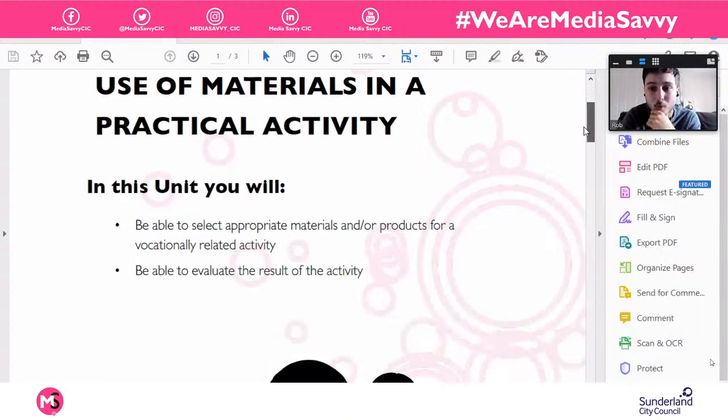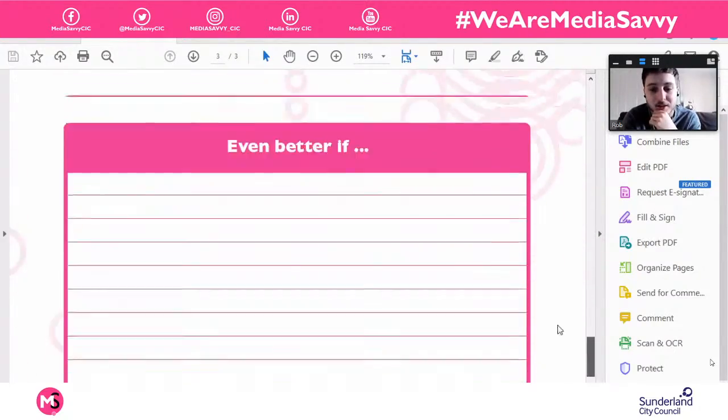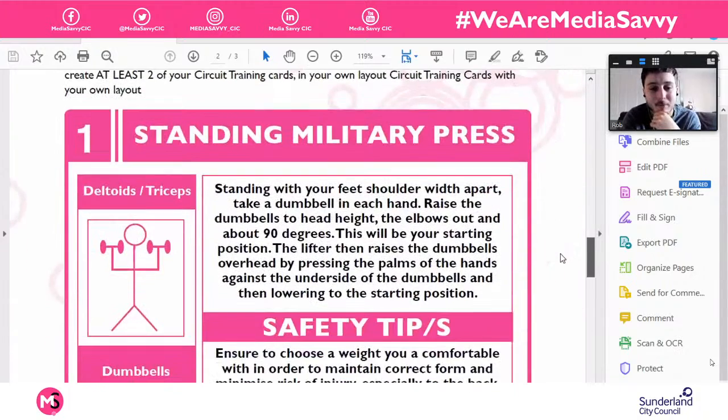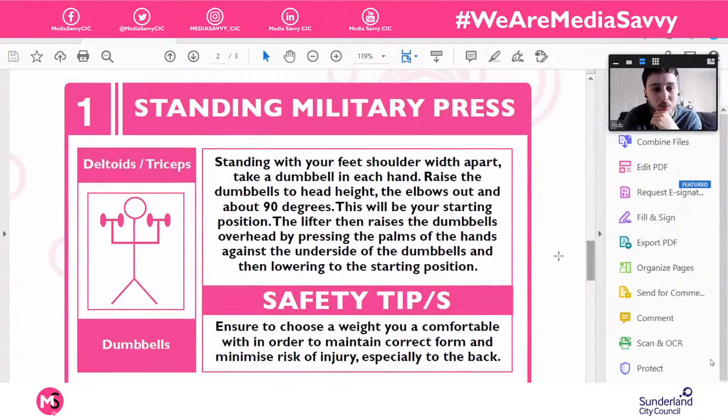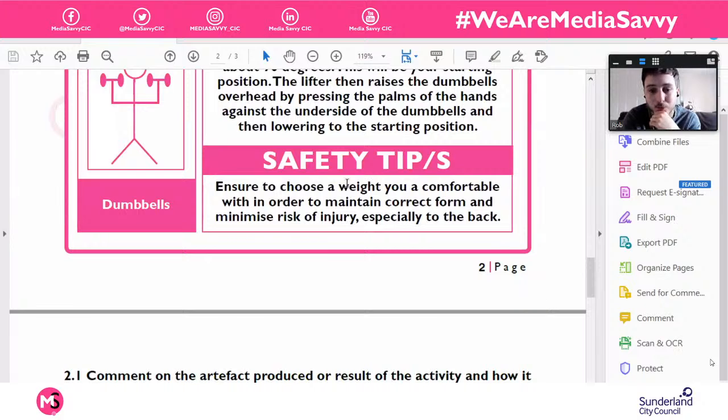And then this second workbook is to help you with your circuit cards. It's all to do with your circuit cards. There's an example of one done in the past. As we can see, we've got the number in the circuit, which keeps it nice and straightforward. If you've done 2, you know that you're moving on to 3 next. The name of the exercise, a little diagram, the name of the equipment being used, the name of the muscles being used, a nice little description of how to do the exercise in a couple of sentences, and safety tips as well. So pick the right weight and do your best to ensure correct form.